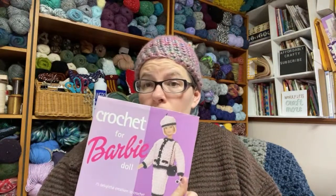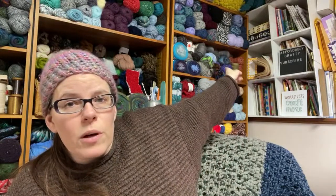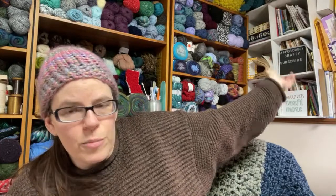I know, but I love books. I love vintage books. Back here, this whole square where my Affordably Crafty sign is, those are all vintage books, which means pre-1996. Most are from the 70s and 60s. I have some from the 40s and 30s, and I have one from the turn of the century.